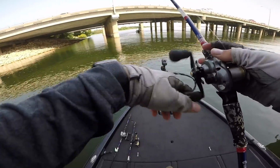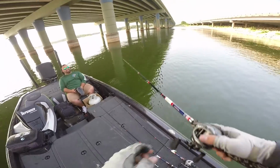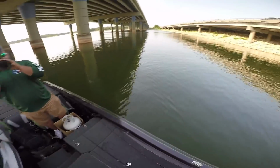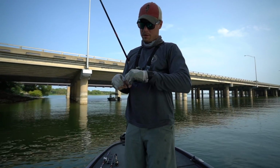Got it. Oh no, it broke off. Son of a gun. All right, you ready? Let's go find some fish. That must have been a sharp object, because I think this is 20 pound test right here.